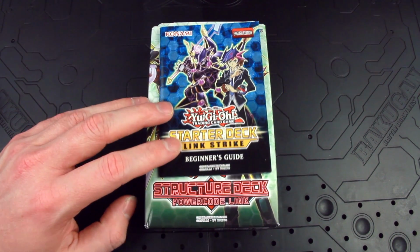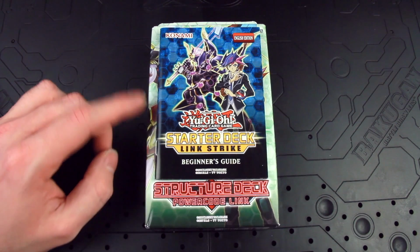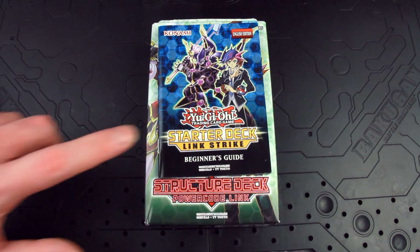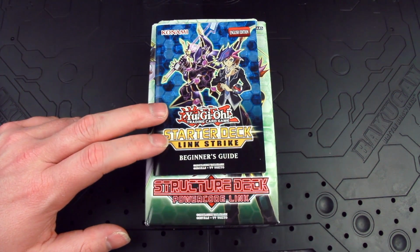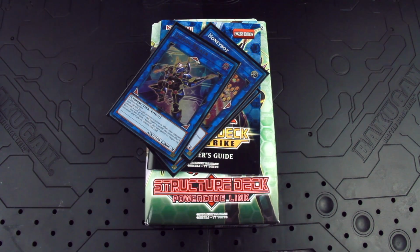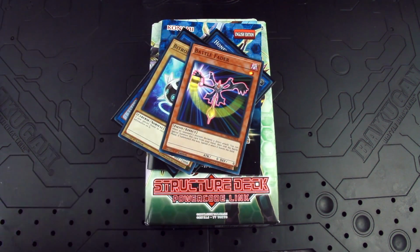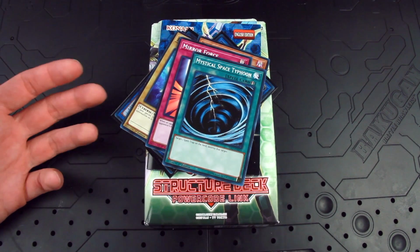Actually does have two different things. They refer to stuff like Power Code Link as a structure deck, which is meant to be a more coherent design, falling in place more like the Magic the Gathering deck. The starter deck, on the other hand, I think is intended more for beginners, but the starter decks that Konami puts out are actually really weird, because while the starter deck for Link Strike did introduce some of the new toys, particularly the Link monsters and some of the Cyburst cards, it, for the most part, is a random hodgepodge of staple cards like Battle Fader or Mirror Force or Mystical Space Typhoon, cards that basically everybody should have in their collection.